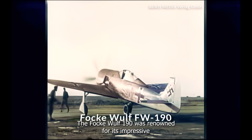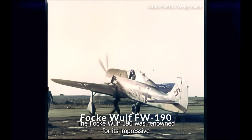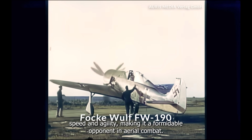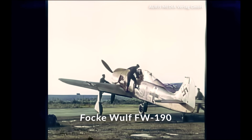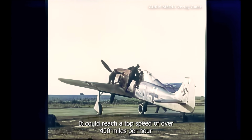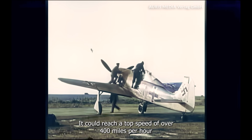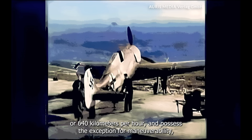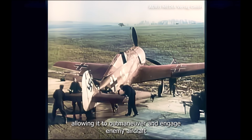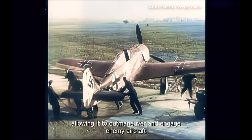The FW-190 was renowned for its impressive speed and agility, making it a formidable opponent in aerial combat. It could reach a top speed of over 400 miles per hour or 640 kilometers per hour and possessed exceptional maneuverability, allowing it to outmaneuver and engage enemy aircraft effectively.